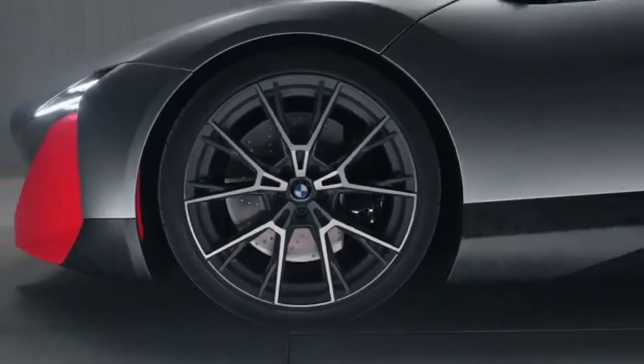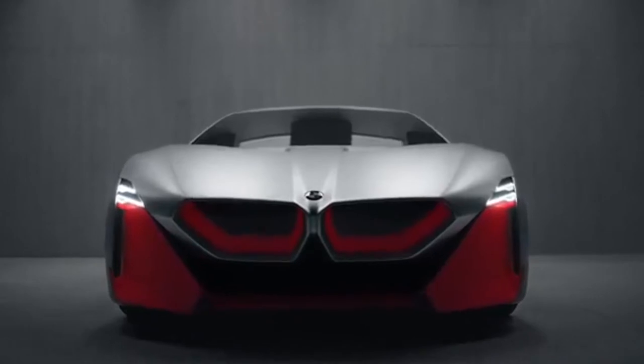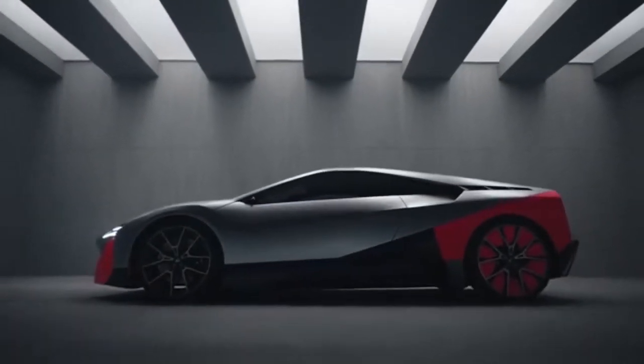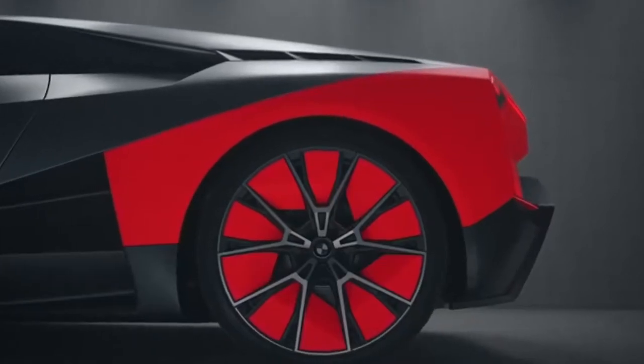The inspiration was, of course, our very strong heritage of sporty, iconic cars, especially the BMW Turbo and the M1, but also the groundbreaking i8. The side view is very iconic and simple and dominated by its strong color blocking, very bold and straightforward.